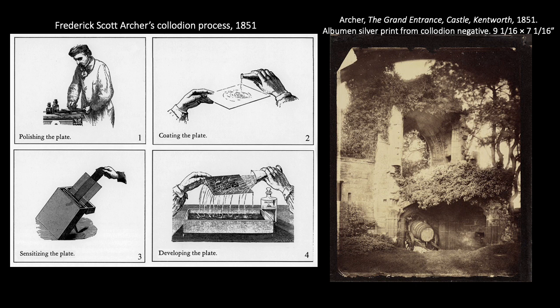The albumin print is a type of print that's made from paper that's coated with albumin, or egg white, and that makes the paper's surface very glossy and smooth. It's then coated with a solution of silver nitrate. The albumin and the silver nitrate form light-sensitive silver salts on the paper, and when the glass negative is placed directly on the paper and exposed to light, it forms the image on the paper. And so the albumin print really became popular because it produced such a rich, sharp image.